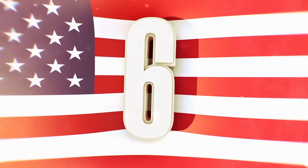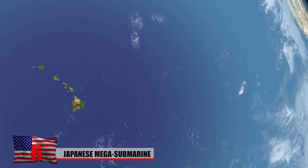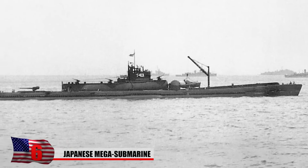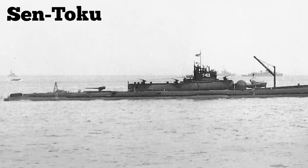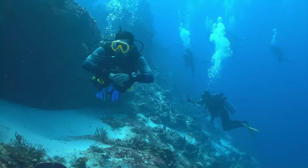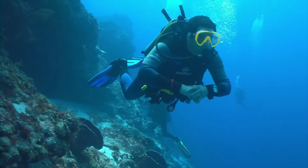6. Japanese mega submarine. In August of 2013, scientists discovered a Japanese submarine from World War II off the Hawaiian coast. The vessel was 400 feet long and was classified as a Sentoku-type sub. It was one of the largest pre-nuclear submarines ever constructed, and it had been missing since 1946. Scientists from the University of Hawaii made the initial discovery, and they identified the vessel as the I-400.